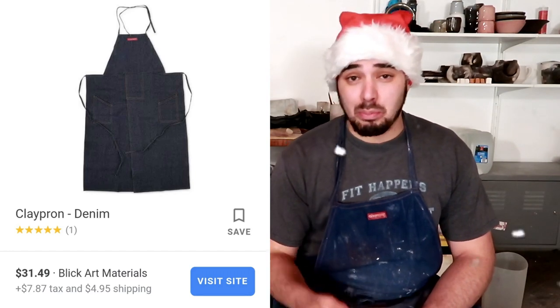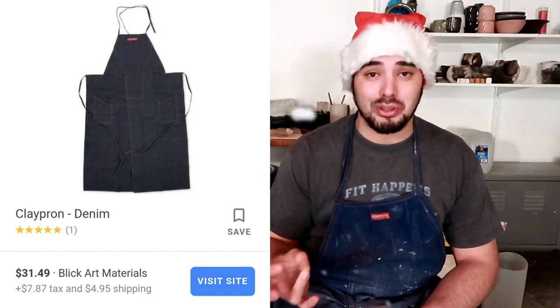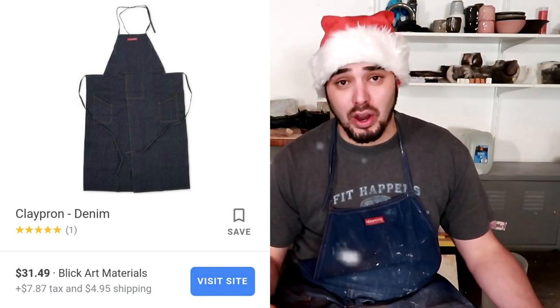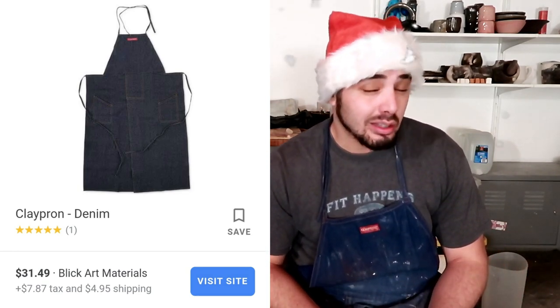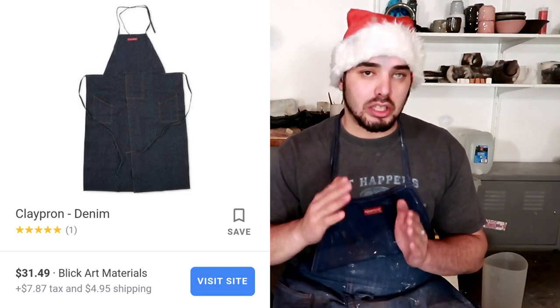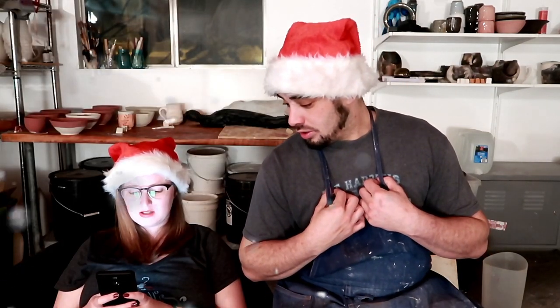You can get one of these clay aprons from Amoco, from Laguna, I'm pretty sure the big ceramic store, the online shop that is affiliate with me. You can get them from them. I got mine at Alpha Fired Arts, which is a shop in Sacramento. They're really, really easy to find. I don't know if Amazon has them. Last time I looked, they didn't have the Clapron brand, but they do have aprons for crafters. Either way, I am looking and they do have one with split legs though. There we go. They go down farther than yours.